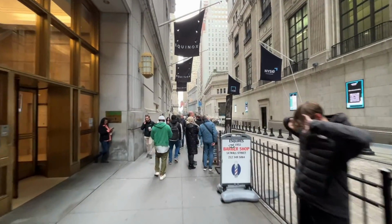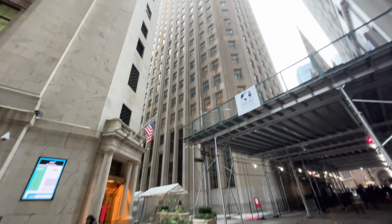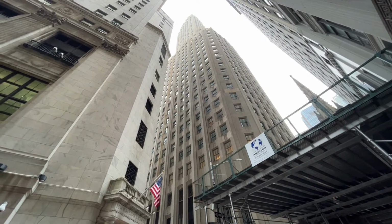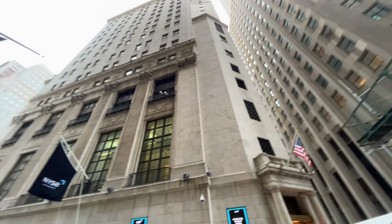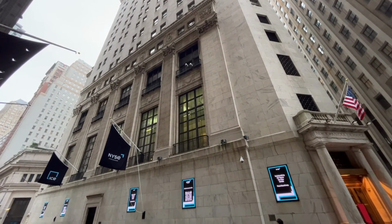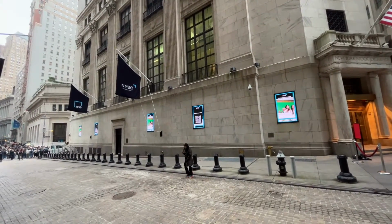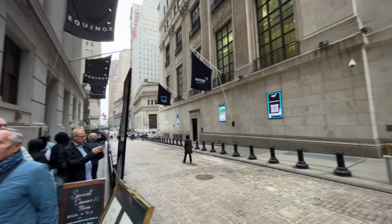But as you'll see here, a lot of the units at One Wall Street will look right into the floor of the exchange. So the 3rd floor, the 5th floor, pretty much all the way up to the 16th floor, if you have a unit that is facing southbound, well, guess what? You can look directly into the floor of the New York Stock Exchange, which is a very unique view that pretty much nobody has in the entire world. So it's no wonder why those units were definitely sold first.